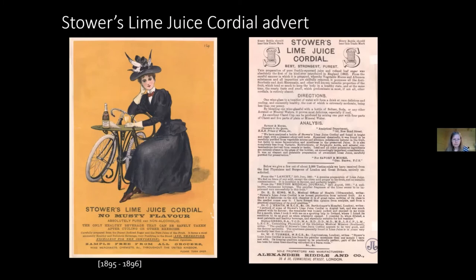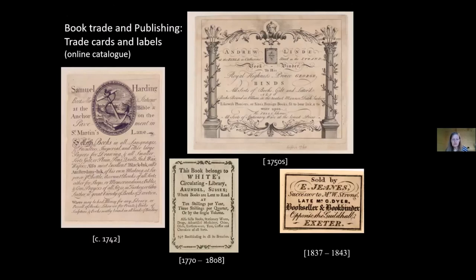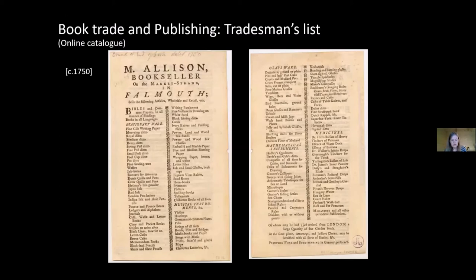As you might expect, the collection is rich in items relating to the book trade. Here we see trade cards for a bookseller and stationer and for a binder, as well as a circulating library label and a bookseller's label. Booksellers sold far more than just books, especially in the provinces, and often undertook printing and binding, as here.